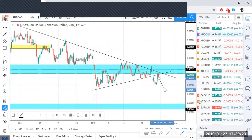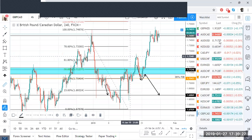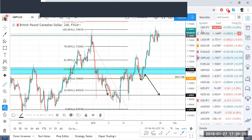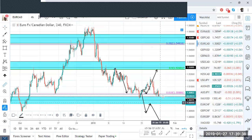GCAD next. GCAD in the zone. ECAD on the zone now as well. We can keep an eye on this one.